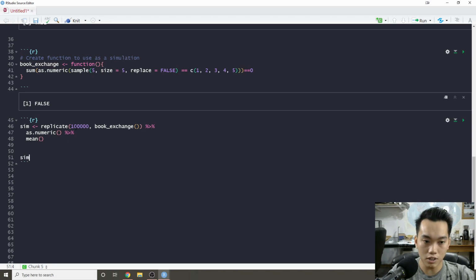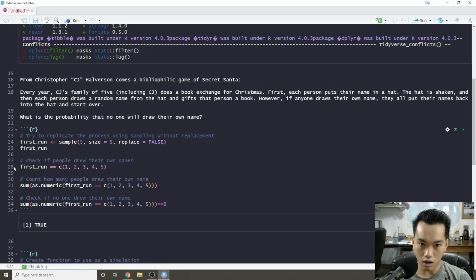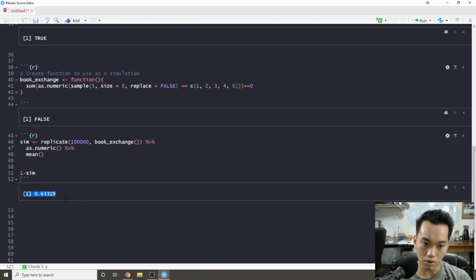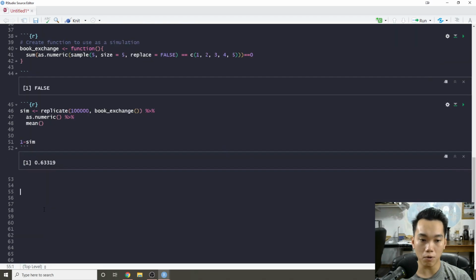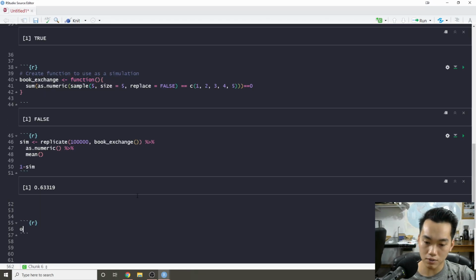And then we get our sim. So we can just subtract it, and we can see that the probability that no one will draw their own name is 63.319%. Okay, so that's pretty straightforward. But how can we do this in a tidy way, right? So let's actually do this in a tidy way first.